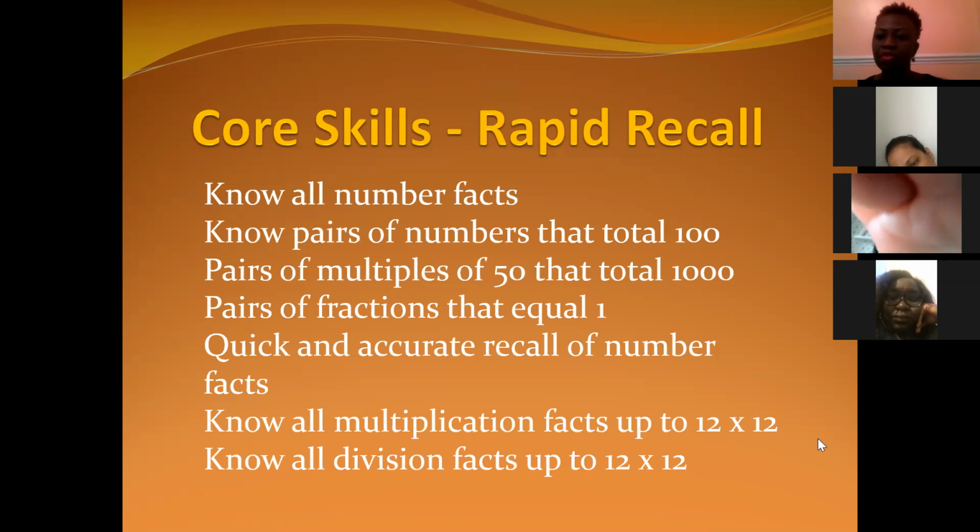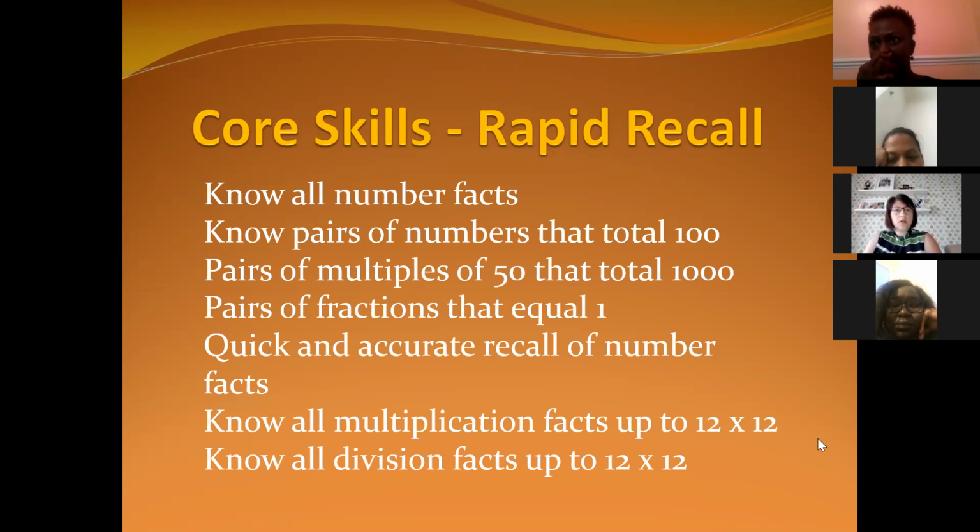Because of course, once they know the tens, they can extend that to the hundreds and then move that onto the thousands. They need to be able to recall this really quickly. Okay, so quick and accurate recall of the number facts, that's important. Know all the multiplication facts up to 12 times 12, and I was giving an example there, as well as their division. The good thing is addition and subtraction are, I call them husband and wife.